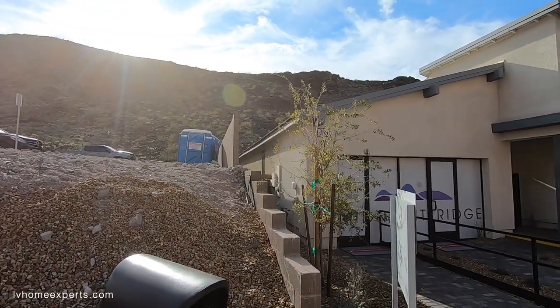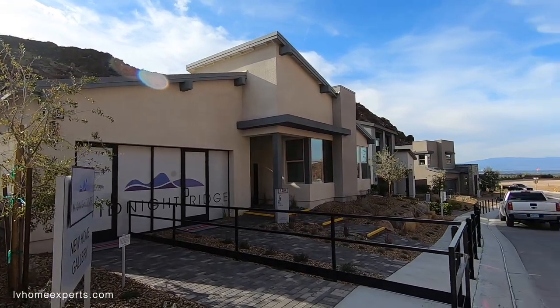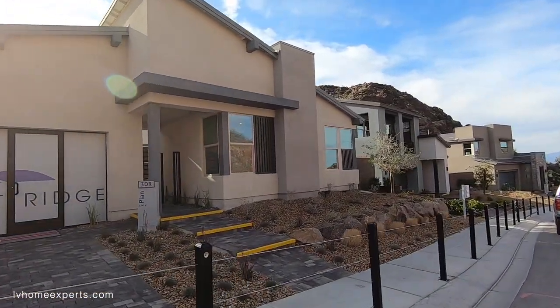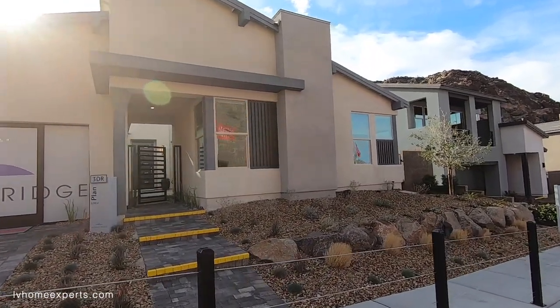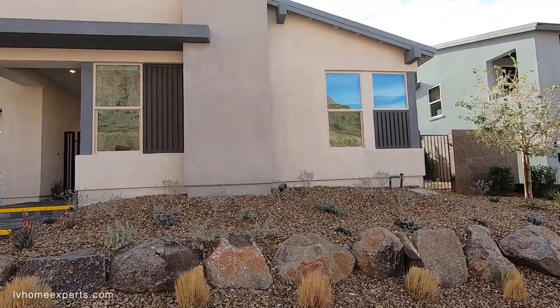To kind of give you the side look here. This is more of a mid-century modern type of design just based upon the elevation. Now when it comes to the elevation, you have 3 elevations to choose from, 12 different color schemes. With the color schemes, that will also change the stack stone as well.